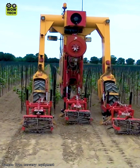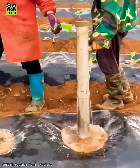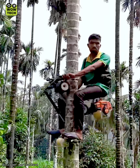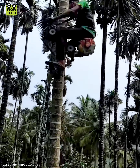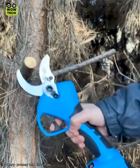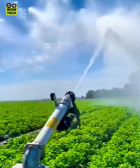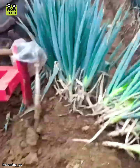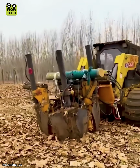Damcon hoeing machine is like a robot removing weeds. This mechanical climbing machine makes areca harvesting simpler and safer. High-pressure water spray spreads the water evenly on the field. This digger will completely remove the stump.